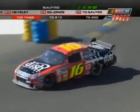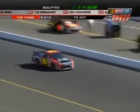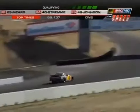Frustrating year for the Biff. 20th in the standings right now. Was 10th a year ago at this point. 22nd in the practice here today. Had a good run here a year ago. He actually ended up finishing 4th. He's only top 10 in his 4 races here.